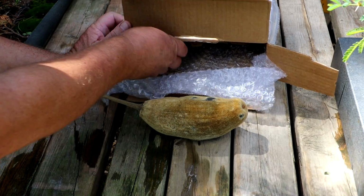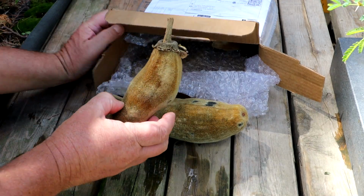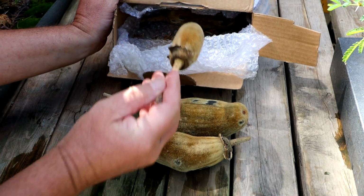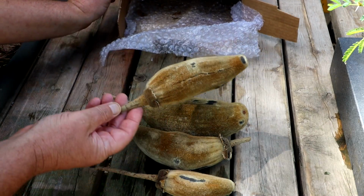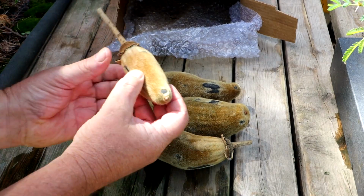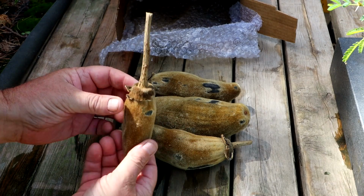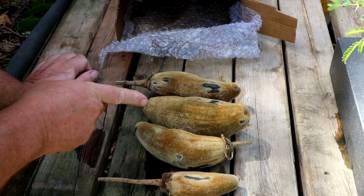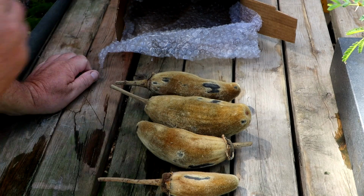I'll just get all the seed pods out. There's more than one of them. There's the top of them. There's another smaller one. And another larger one. Wow, that's amazing. It's like velvet. Really cool. So those are Baobab seed pods. I think we'll open the largest one. It already has a crack running down it, so we'll just try and pry that open.